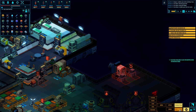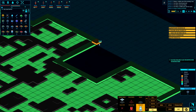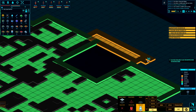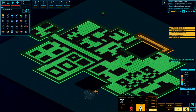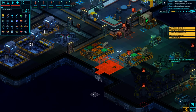Alright, I do want to build more of the hull out here. We'll build a little access hallway over here. That'll work. Do the same over here eventually. In fact, I'm going to go ahead and dismantle this. We'll get it done.